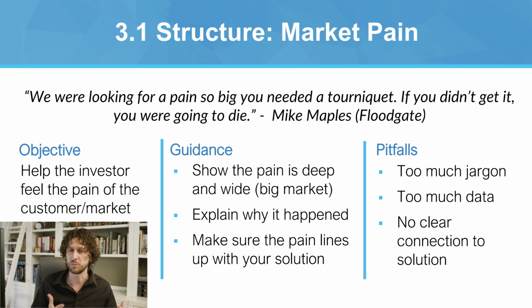Another helpful thing is to explain why it happened. Why does this pain point even exist for people, right? That can oftentimes really help tee things up for another section where you're going to talk about why now, like why our solution is the right solution at the right time.